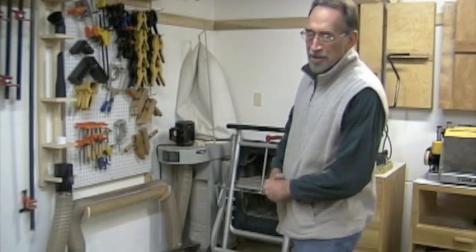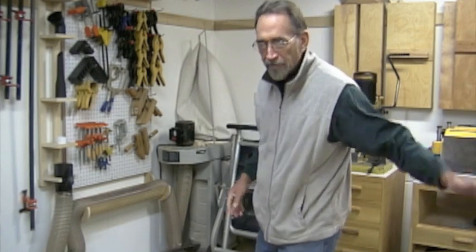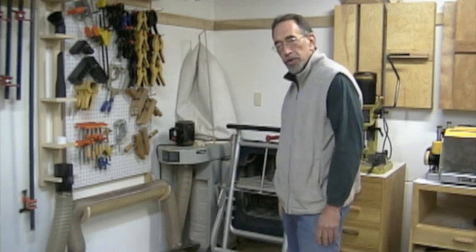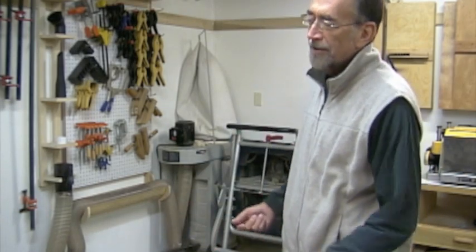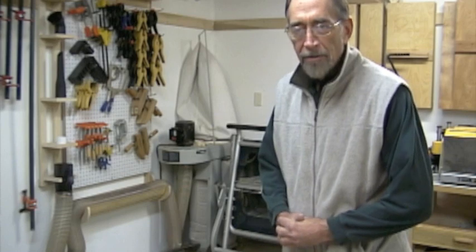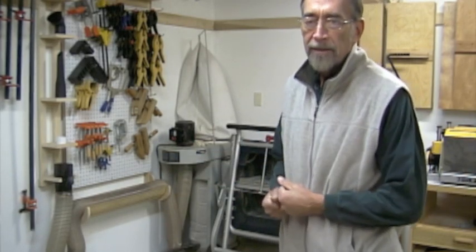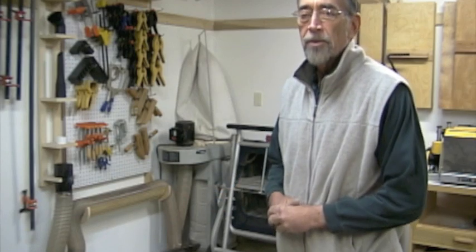This is the northeast corner of the shop, following along that same wall. I have a Bosch portable table saw. I don't use a table saw too much. If you've read any of my articles, I tend to shy away from that. One of these days, maybe I'll break down and get a cabinet-style table saw, but I don't know.